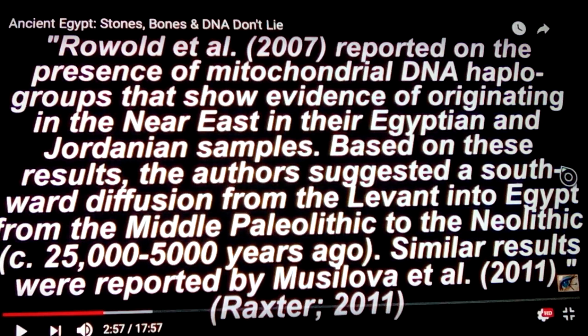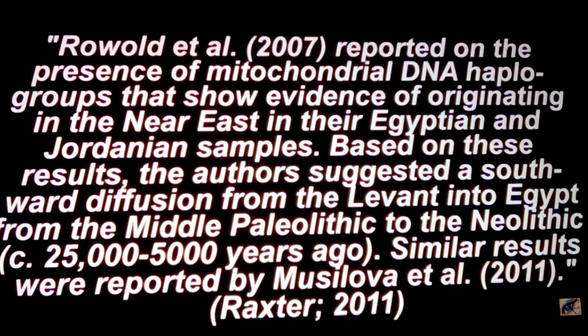Rowald and others in 2007 reported on the presence of mitochondrial DNA haplogroups that show evidence of originating in the Near East in their Egyptian and Jordanian samples. Based on these results, the author suggested a southward diffusion from the Levant into Egypt from the Middle Paleolithic to the Neolithic, around 25,000 through to 5,000 years ago, in repeated migration. Similar results were reported by Musilova and others in 2011 and Raxter himself. So here we have three guys, Musilova, Raxter, and Rowald, who are correlating this data together.